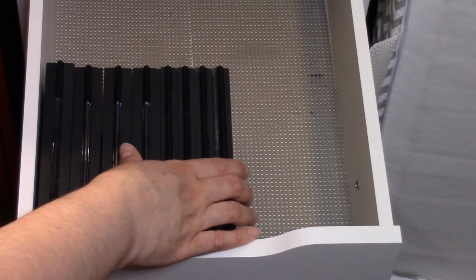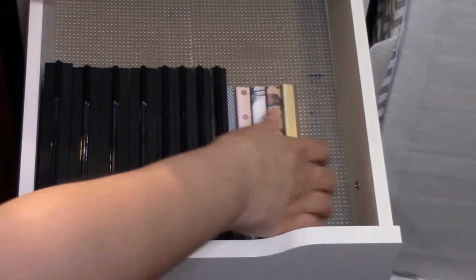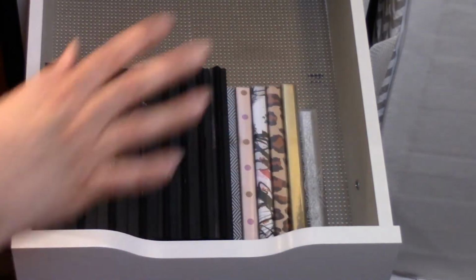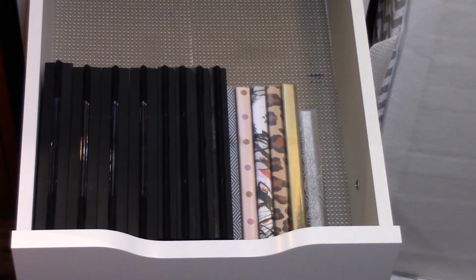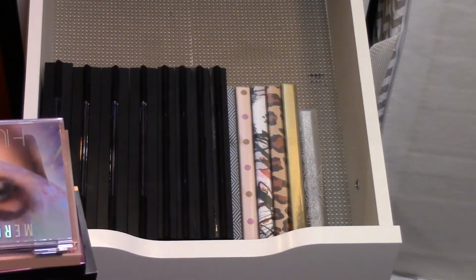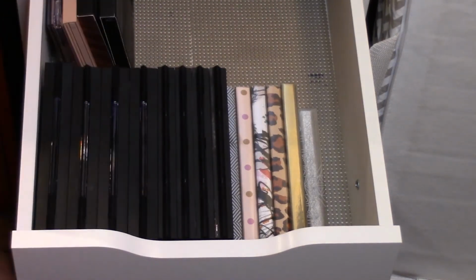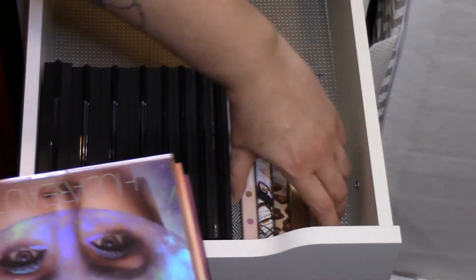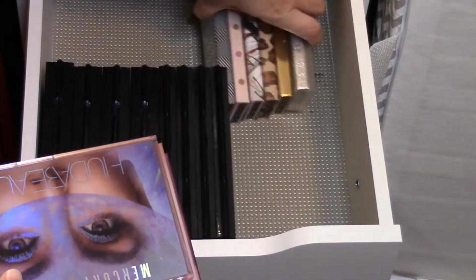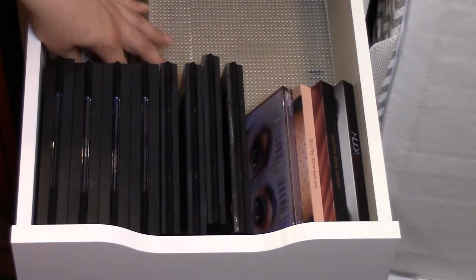And I have a couple of other ones. I hope this is not going to be a super long vlog for you guys because it's already long. So I think what I want to do next is put my Huda palettes in here, which are all of these ones. I'm not really sure how I want to do this because I want to keep the top for the palettes that I use the most, but I don't want Huda to be at the back. Maybe I'll put my shorties in the back. I think I'll put my shorty palettes in the back because they'll be easy to grab then.